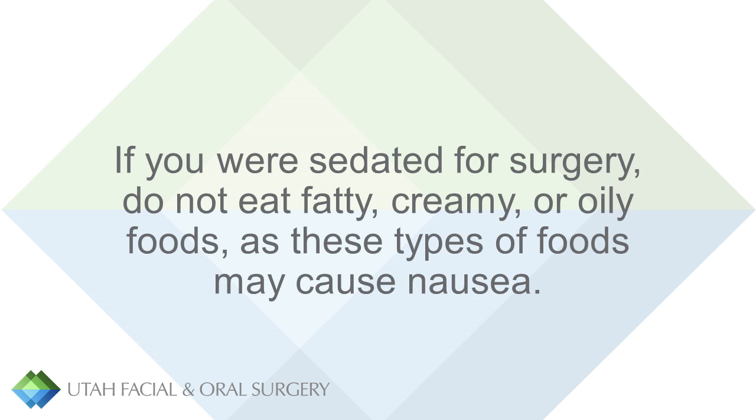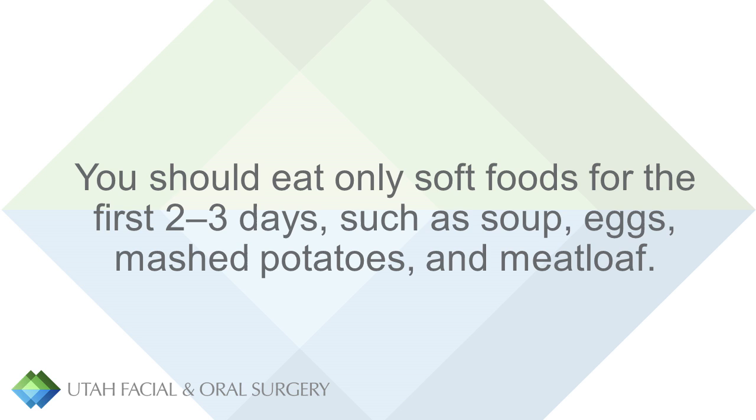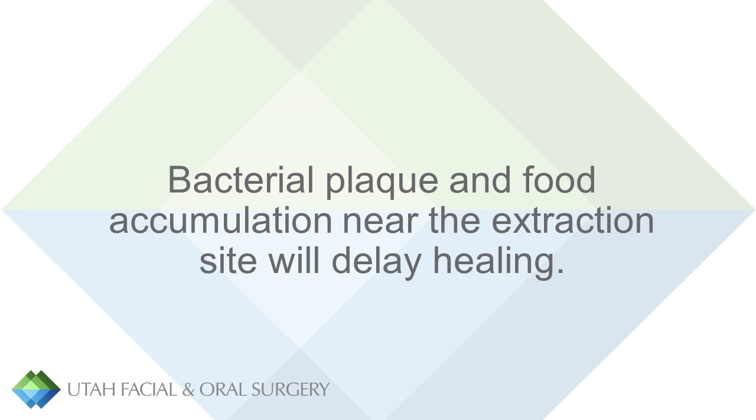If you were sedated for surgery, do not eat fatty, creamy, or oily foods, as these types of foods may cause nausea. You should eat only soft foods for the first 2 to 3 days, such as soup, eggs, mashed potatoes, and meatloaf. To help prevent a dry socket, do not use a straw for the first week after surgery or brush your teeth until the day after surgery. It is important to brush all of your teeth, even if the teeth and gums are sensitive. Bacterial plaque and food accumulation near the extraction site will delay healing.